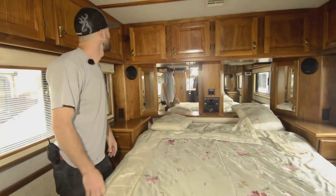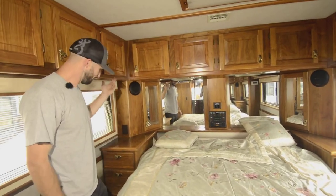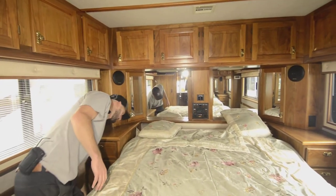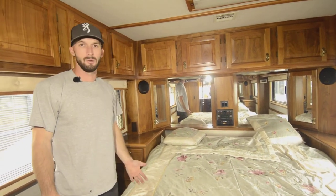We do have an updated TV here as well. Again, more storage here. Just beautifully built. This is a really nice bed as well. I know you don't buy a coach for the bed, but you won't need to change that one. And then just good storage throughout. There's storage all the way down to the bottom here and two more up top. Same on the other side. Just a really cool coach.